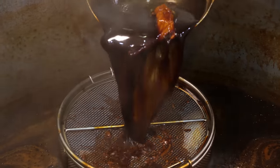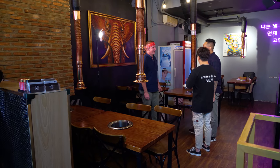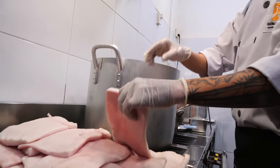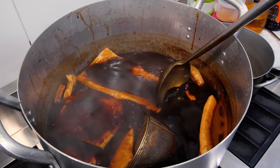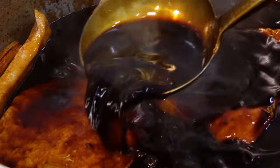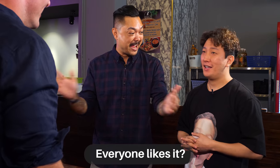Does the skin give any health benefits? Oh, yes. Basically, there's a lot of collagen. It's good for your skin. When this flavorful brew is ready, the pork skins take the plunge, soaking in that Korean flavored goodness for 20 minutes. Who's eating this pig skin? Everyone. Men, women, grandma, grandpa.